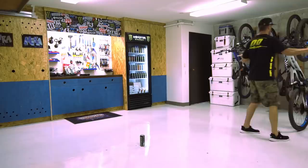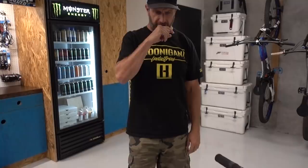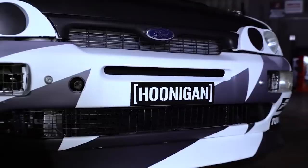So we got a Death Spray piece here. Now this particular bike is a Specialized Stumpjumper from 2018. So this livery was done by Desperate Custom. He hand-painted this in England. And this graphic is off my Kazi version 1 that I raced and happened to burn to the ground with this livery on, unfortunately.